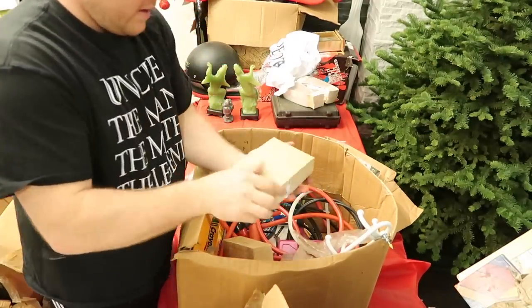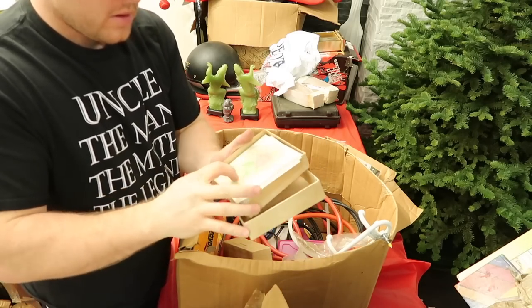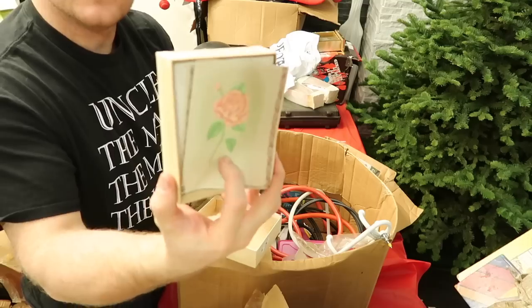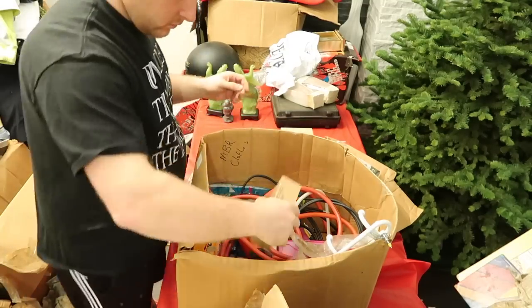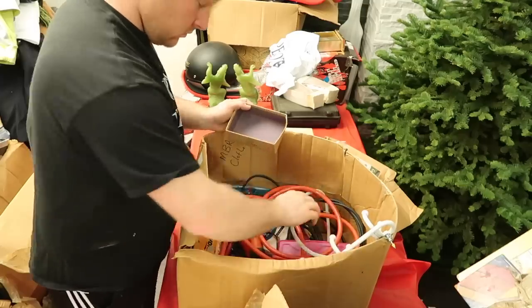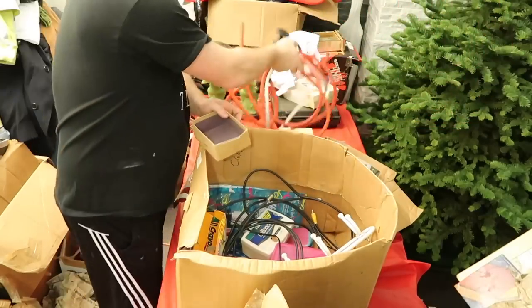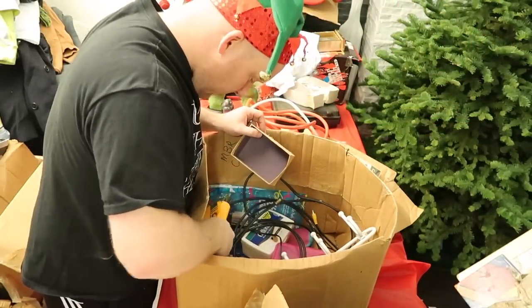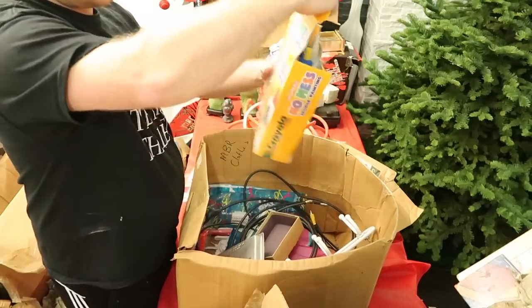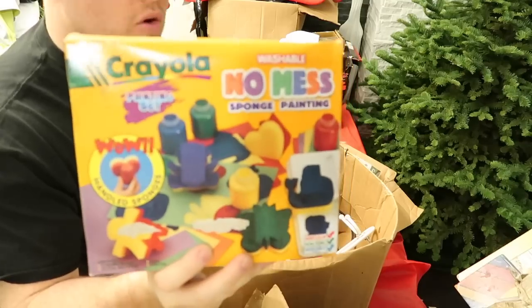All right, what is in here? Oops, some really old stationery stuff. We got a pump, probably to siphon gas. Some crayons. No mess crayons.